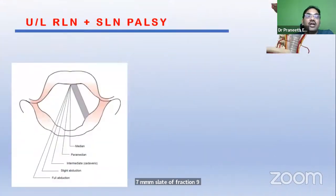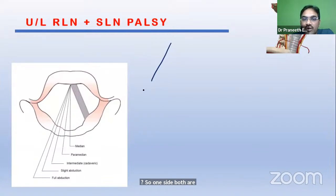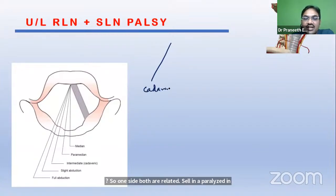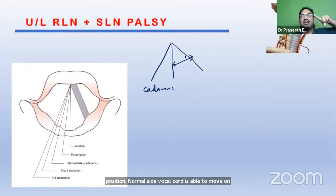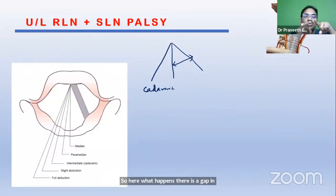And now, coming to unilateral vocal cord palsy. What happens in unilateral vocal cord palsy? On one side, both RLN and SLN are paralyzed. So the paralyzed vocal cord is lying in the cadaveric position. The normal side vocal cord is able to move on phonation. But the normal vocal cord is unable to approximate to the paralyzed vocal cord. So there is a gap between the two vocal cords whenever the patient tries to talk, and through that gap, air leak will occur. The patient will have a breathy voice.